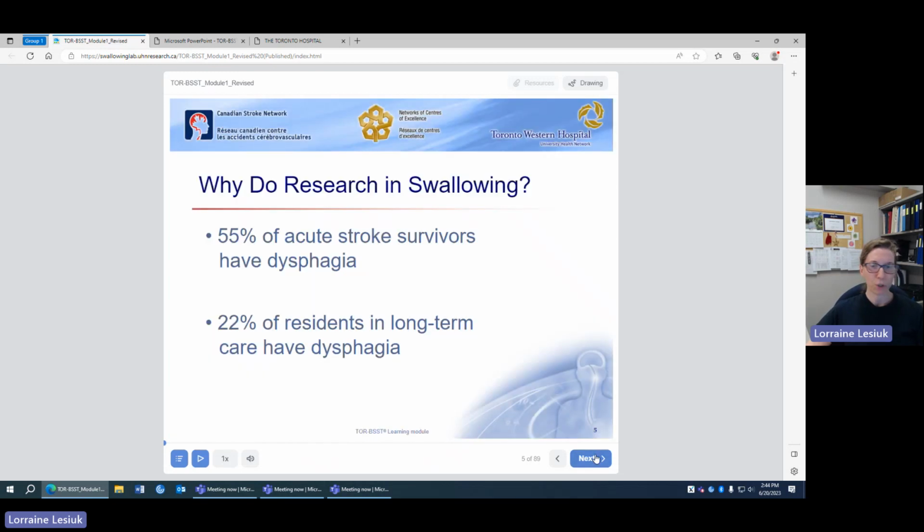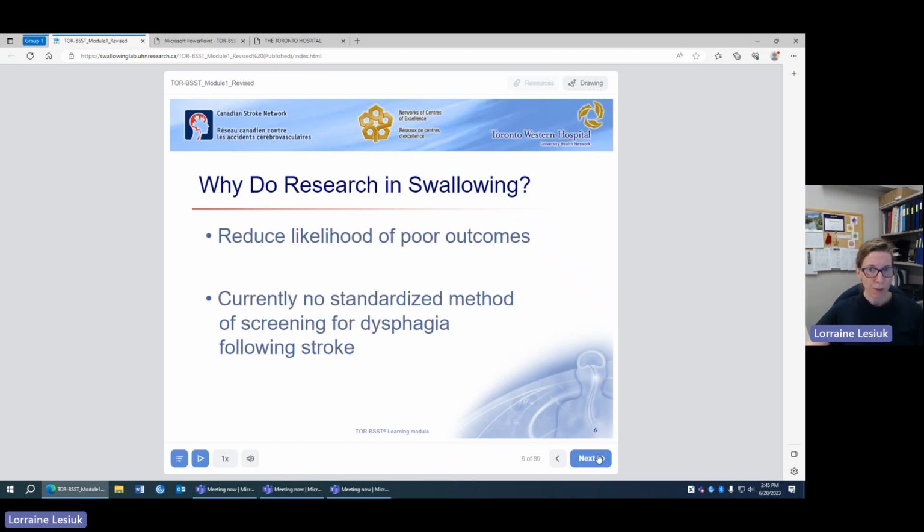First up, why research swallowing? Well, we know from research that approximately 55% of acute stroke patients have dysphagia, and swallowing disorders remain prevalent in the rehab and long-term care settings, with about 22% of residents in long-term care having dysphagia. Patients with dysphagia after a stroke are more likely to have pneumonia and therefore poorer health outcomes. But research shows that using a dysphagia screening tool with stroke patients leads to a reduced rate of pneumonia in acute stroke.